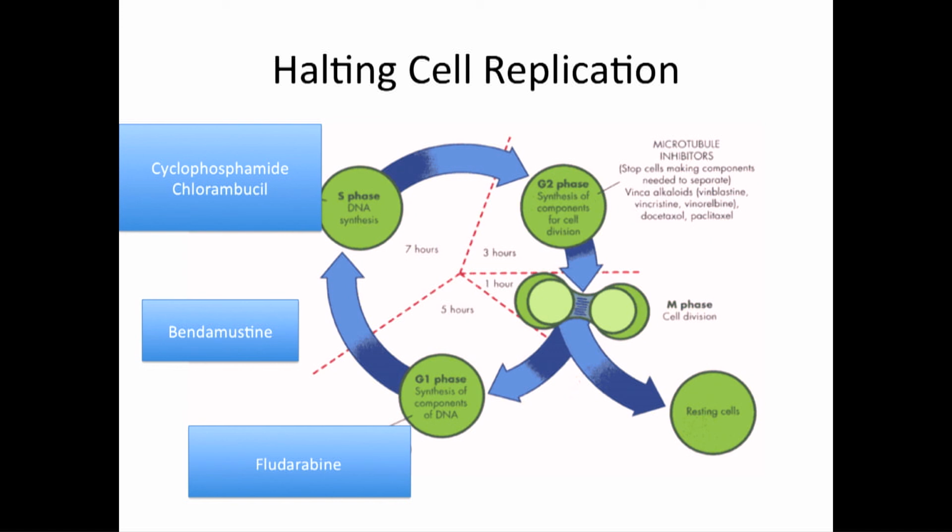It's really important to understand that in general, a cancer cell is a cell that can replicate. And when it replicates, it requires the DNA to be able to multiply and then divide into a subsequent cell. Now, when we think of different types of treatments that are available, they can target different aspects of this machinery. Cyclophosphamide and chlorambucil can cross-link the DNA, cause damage, and then basically cause that cell to prevent itself from replicating.